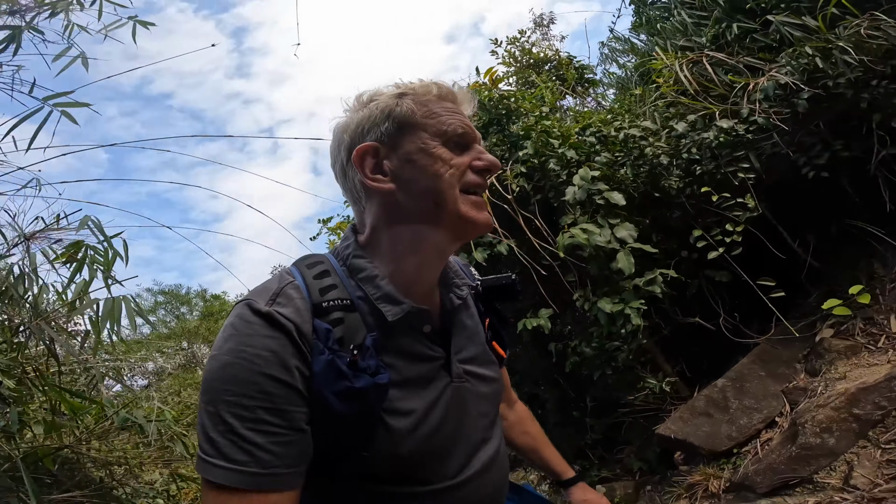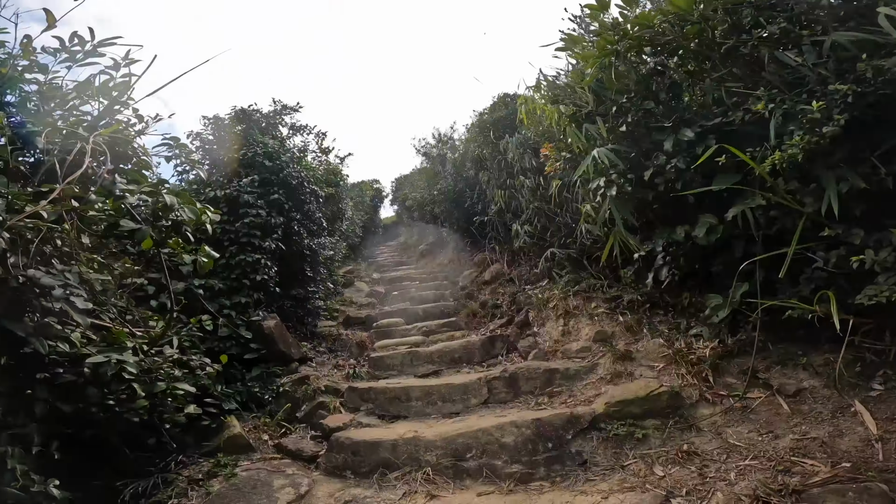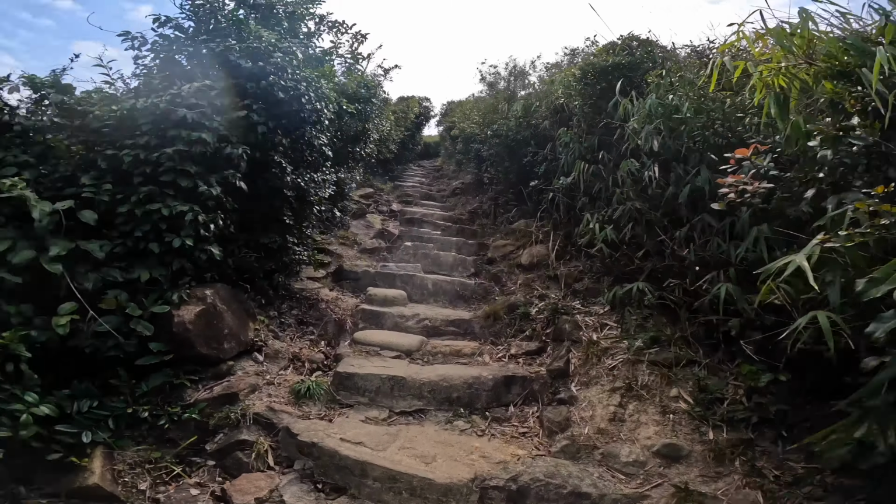Okay, so it's really a walk of two halves, the first half being quite reasonably flat but quite technical. The second half not being technical at all, but being very up and down. We're going to go to the top of the ridge and then walk along the ridge from there all the way back to the place we started.